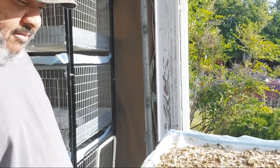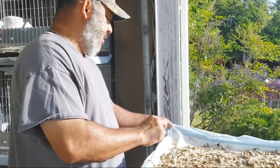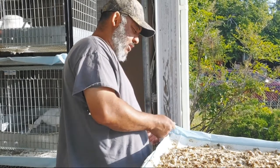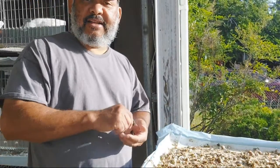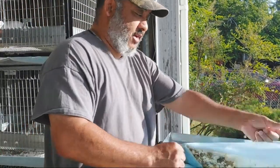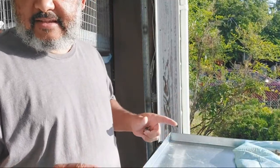Because like my rabbit manure, I use that for fertilizer. And if I'm lining the rabbit manure tray with pine shavings, I've got to deal with pine shavings all in the rabbit manure, and I just don't like doing that when I'm trying to use that as fertilizer. So this keeps everything separate.